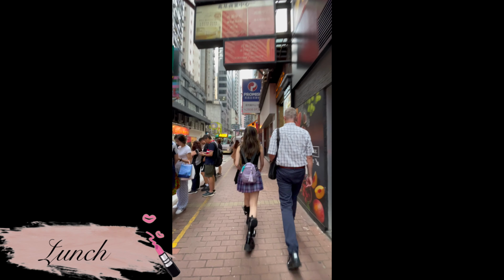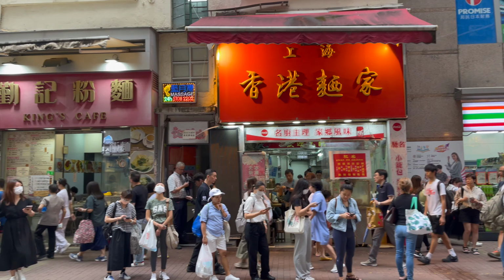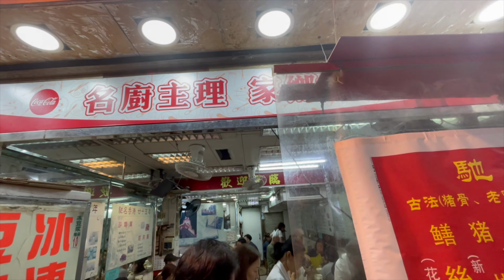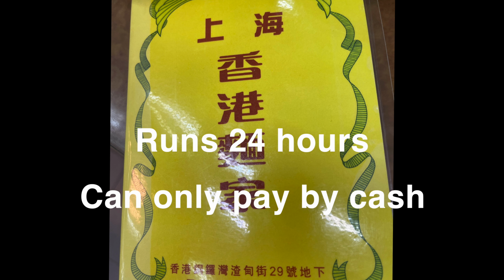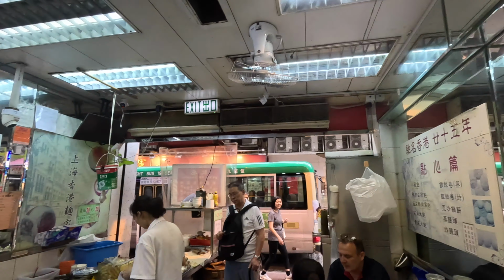We start off eating lunch at Shanghai Xianggang Mianjia, Shanghai Hong Kong Noodle Shop. Otherwise, we will have no energy to DIY anything. This particular restaurant runs 24 hours and you can only pay by cash. This shop has been around for decades and serves comfort food which many locals love.